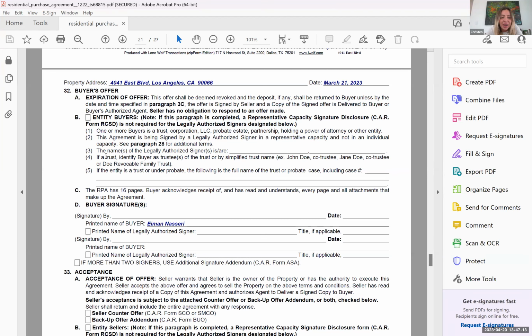Or you could have the buyer, I think not or, also you would check this box, and hold on, if this paragraph is completed, RCSD is not required. So you can either include an RCSD form, or if the buyer is an entity, you can check this box, which I would recommend so you have fewer documents attached to your offer. And you would have the buyer fill out, or you on behalf of the buyer would fill out, the legally authorized name of the signer, and what type of entity the entity is.